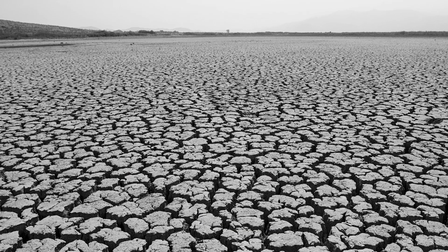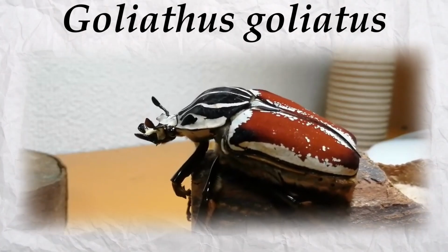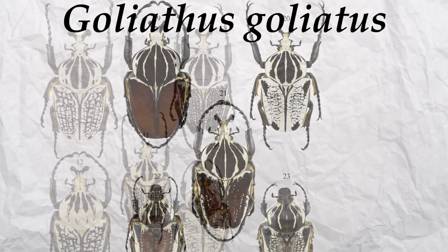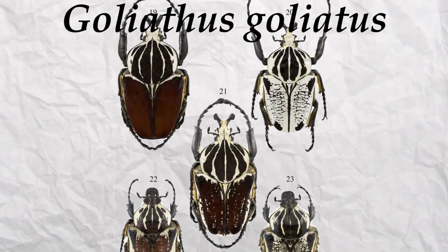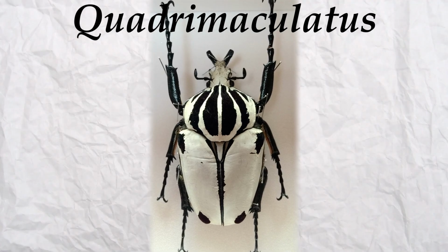This one's a little bit larger than albosignatus, but it can be told apart by its elytra that looks like a black and white dried up lake bed. Onto Central Africa, we've got Goliathus goliatus, which probably has the most variability as its elytra can range from a flat black or brown to a radiant white, and that white form has been given the specific name quadrimaculatus.